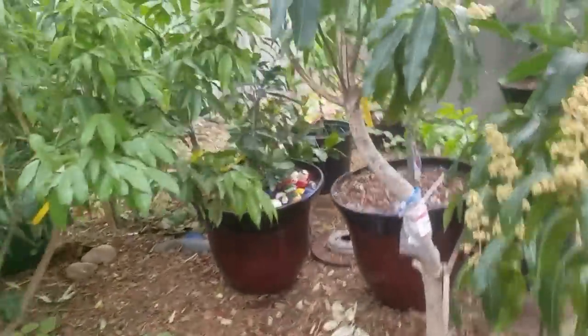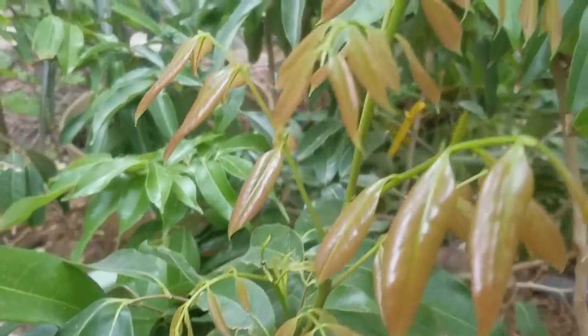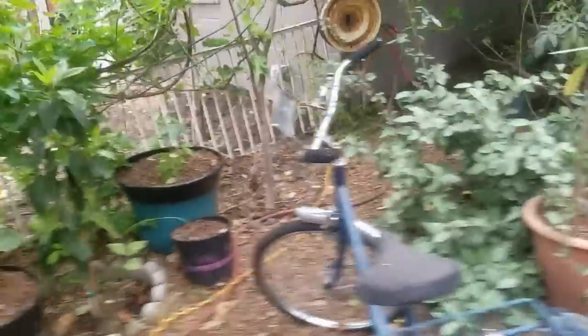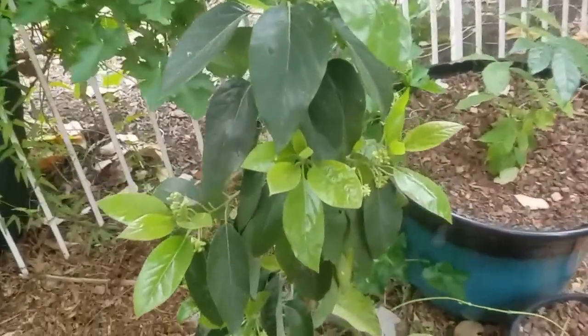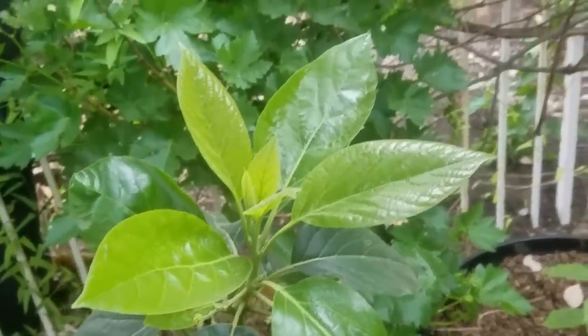Okay, so yeah, everything's looking pretty good in the back. I think this lychee, yeah, he's got some new growth too. I just noticed this last night. So the lychee is really happy in his spot here. The avocados, all the avocados are happy. Some really good growth on those.